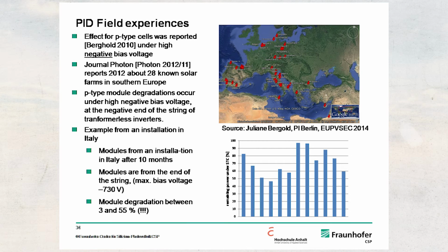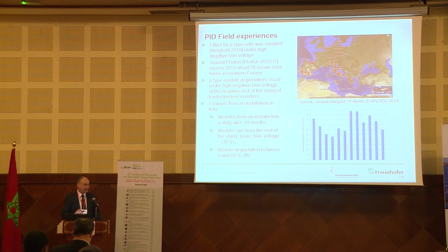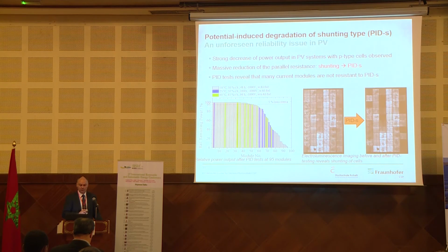Potential induced degradation is something which was observed in the field a few years ago, but was not observed in the laboratory. So this is something you have to consider if you install modules. What you see in this map, an analysis from an institute in Berlin, is that it quite often occurs in very warm regions and regions very close to the sea. An example where we were involved is modules from an installation in Italy. After 10 months, the degradation was nearly 50% of the modules.